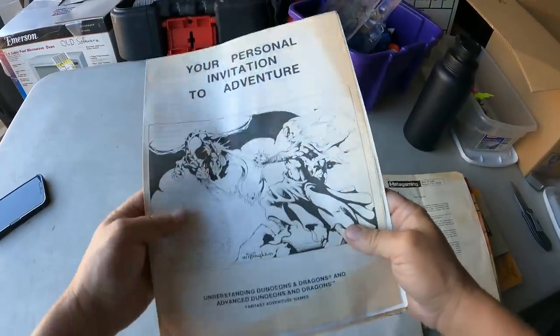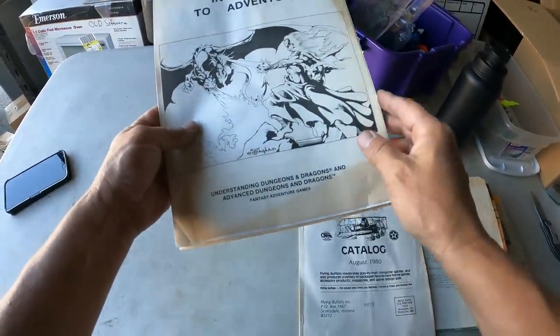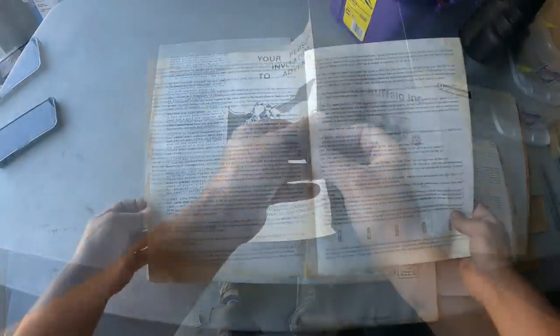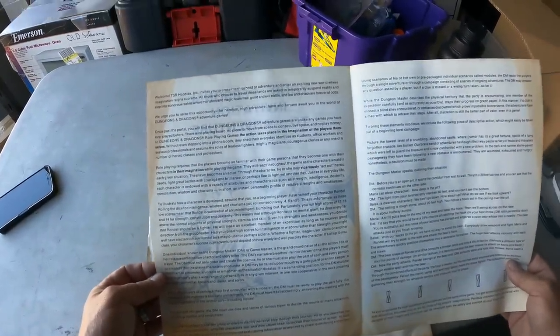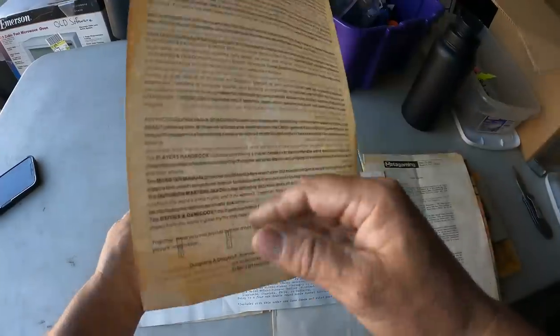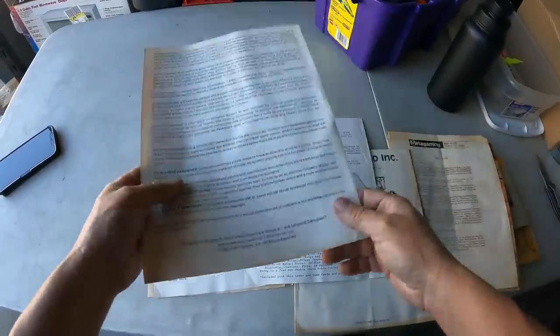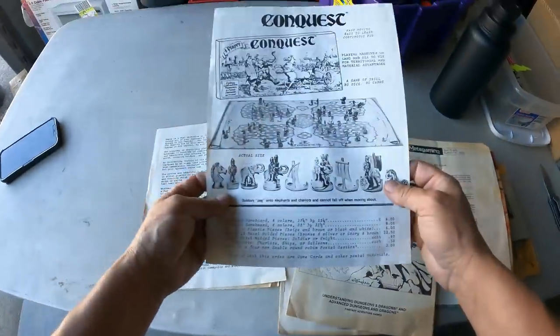Okay, the last thing right here, your personal invitation to adventure, understanding Dungeons and Dragons. That's so neat, right? Welcome, TSR Hobbies Inc. invites you to cross the threshold of adventure and enter an exciting new world where imagination reigns supreme. So neat. Kind of like just a little intro to Dungeons & Dragons. It's dated 1980, as all this stuff is.